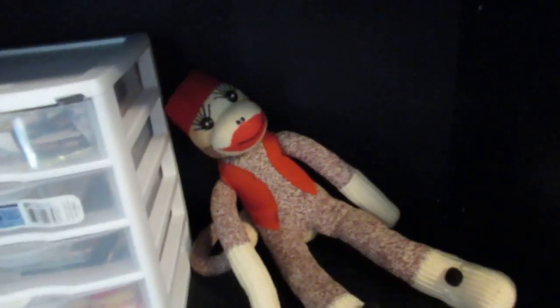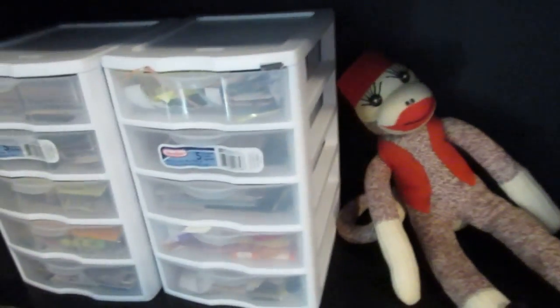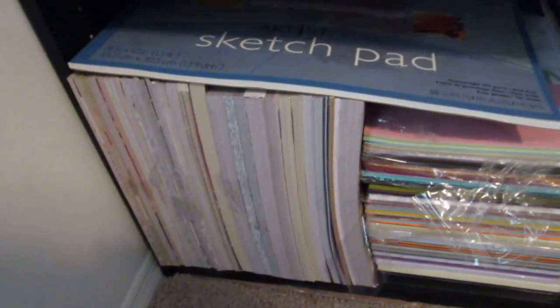This is the sock monkey that my grandmother made. My grandmother did not put ears on her sock monkeys. She did not like the looks of it, so there's no ears. Here's some more collage bits. Like I said, I need to go through these and find out what's in them and all that good stuff. Paper, lots of paper. I've organized this paper, scrapbook paper, cardstock, and padded paper, all in there. There's more cardstock here and other various kinds of paper there.